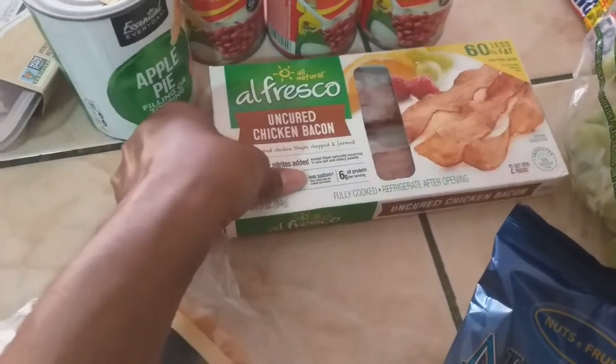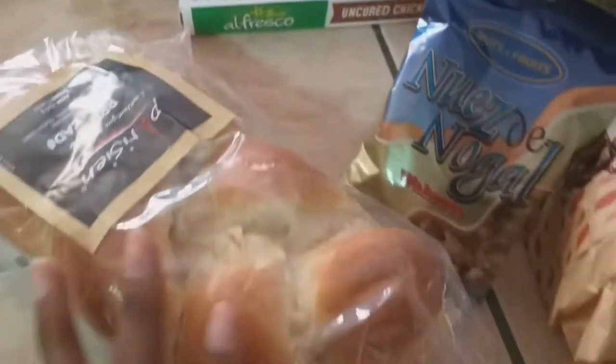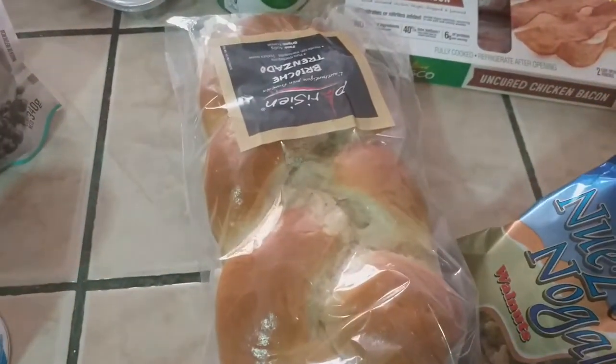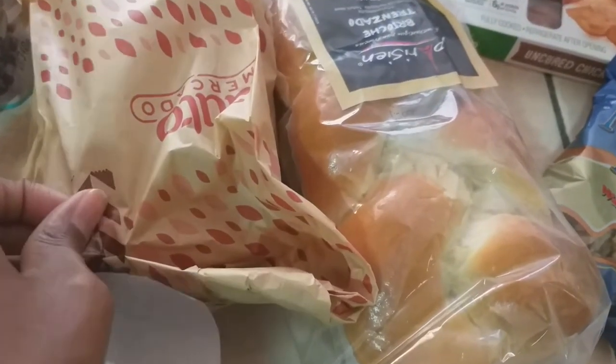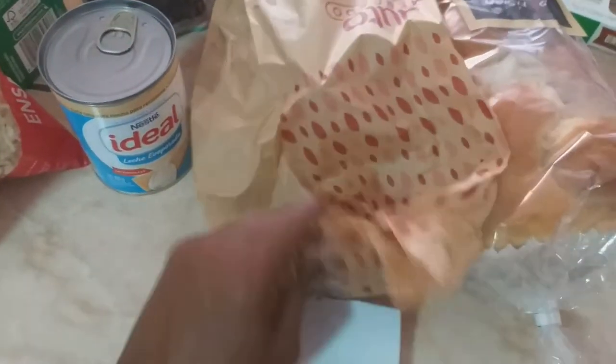So this is more than enough for everyone that's going to be eating it. And then I got the brioche bread that I need for the French toast casserole slash bread pudding. And I also got another bread. This is a sweet bread with like dried candied fruits in it, I think, and like a dulce de leche filling.